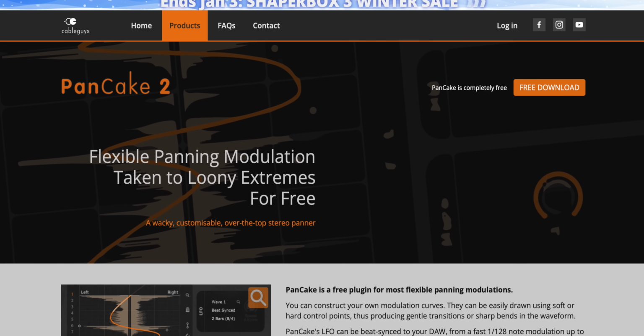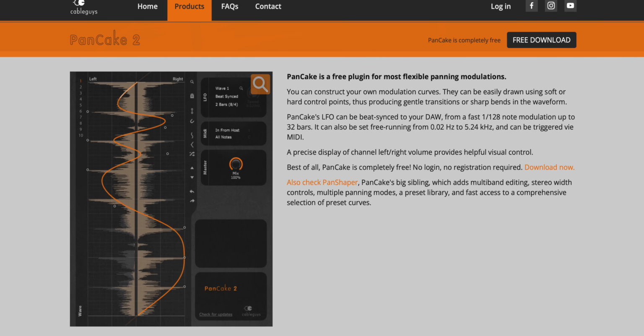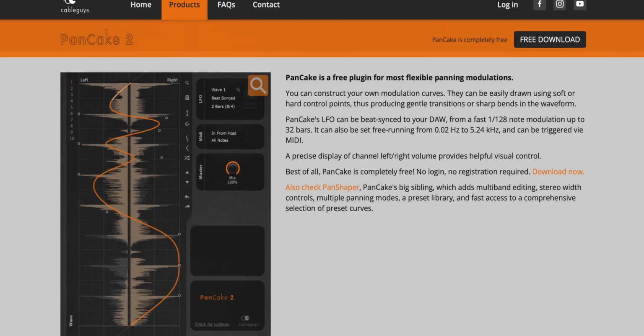Okay, Cable Guys makes that awesome Shaper plugin. Well, you may not know that they have a free plugin as well. Pancake lets you create your own modulation curves to pan any way you like, automatically.